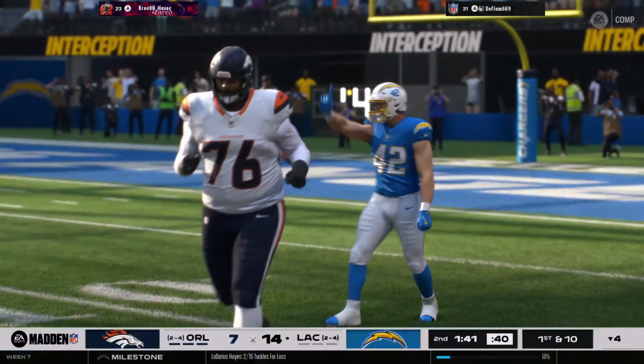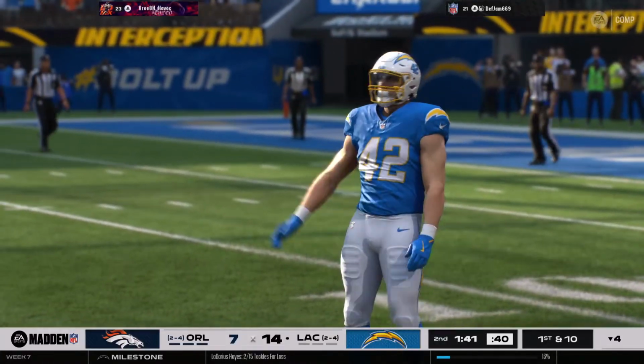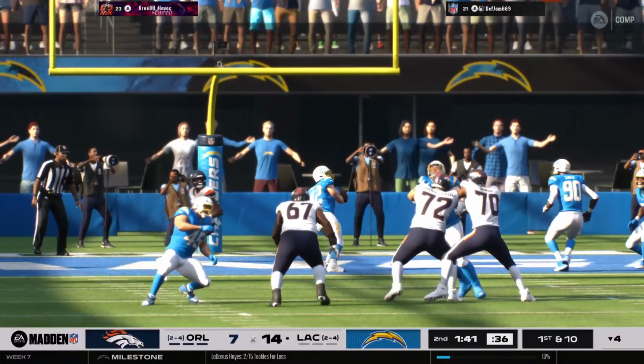I kind of got overly excited, and I should have just downed it in the end zone. We might have to revisit it later. They had 3 in their back pocket. They go for it on 4th and goal and throw the pick. But, well, you know, we're still in the first half.